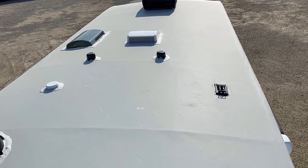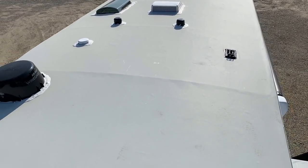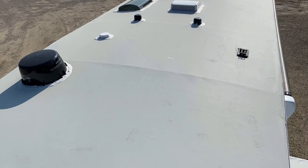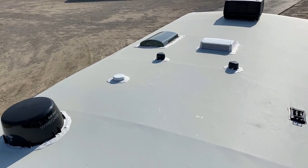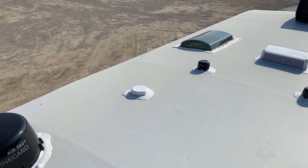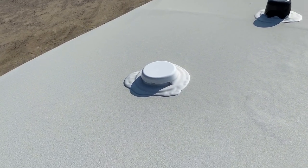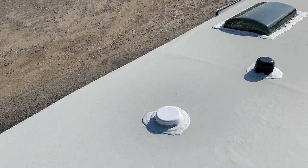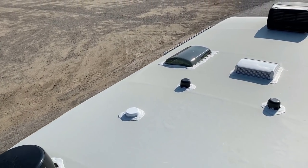Now you notice over here on the right, that is our prep plug for the solar package. You can get either a 190 or 380 watt double panel package straight from Jayco. And these little white hockey pucks. You notice the RV has an all white skin, and that will help shed some heat organically. Those right there are letting the heat in the RV's ceiling construction, attic space, breathe out.